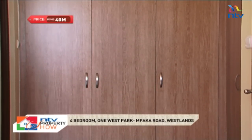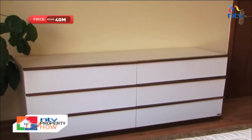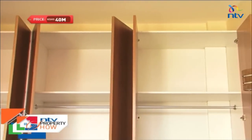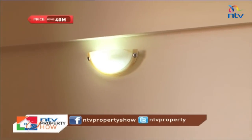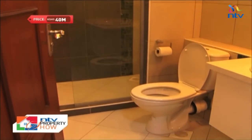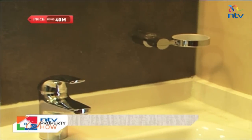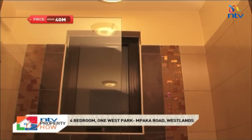The first bedroom has ample floor-to-ceiling wardrobes that match well with the brown floor laminates. The wall bracket lighting of half-moon fixtures gives a delightful look. Ample TV ports and sockets adorn the wall. The bathroom has cabinets for any storage needs with a shower cubicle that is beautifully mosaic designed.